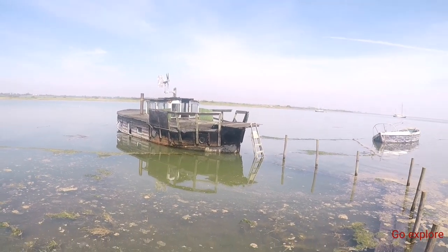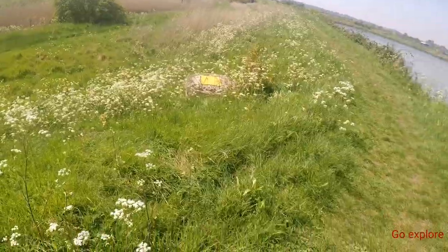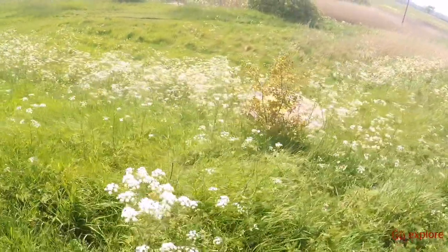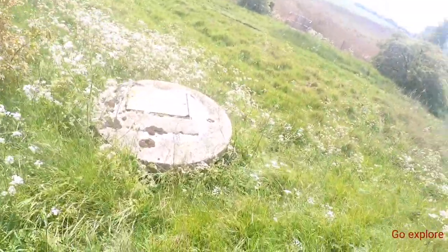Yeah, as I say, shame I couldn't get over there. But next time, we'll do that one next time when the tide's back out. And down there, what's that? It's got to be some sort of waterworks thing. That looks too modern to be anything interesting.